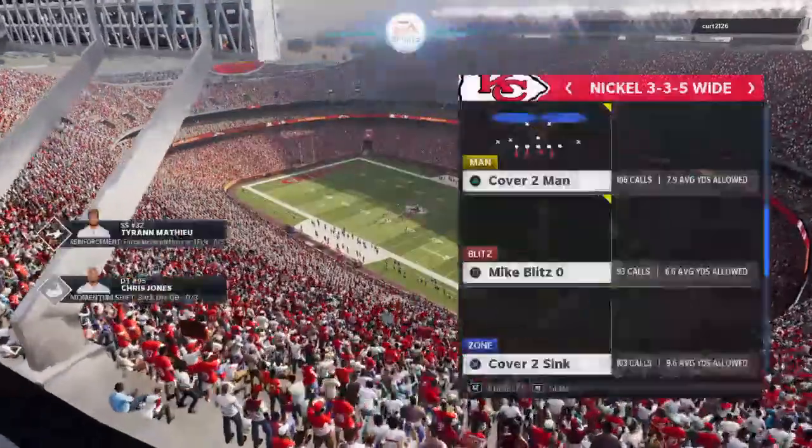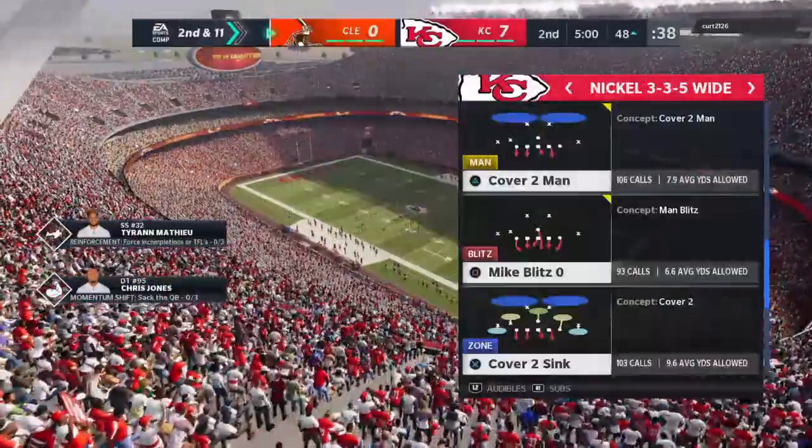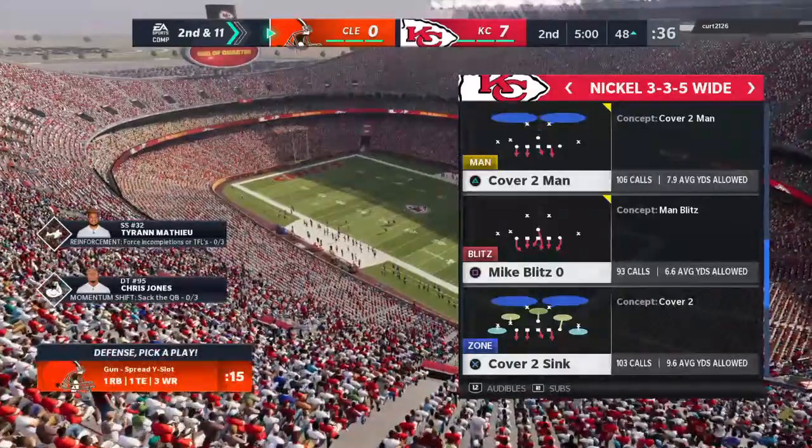After 7-0 on EA Sports. Chiefs 7, Browns nothing.